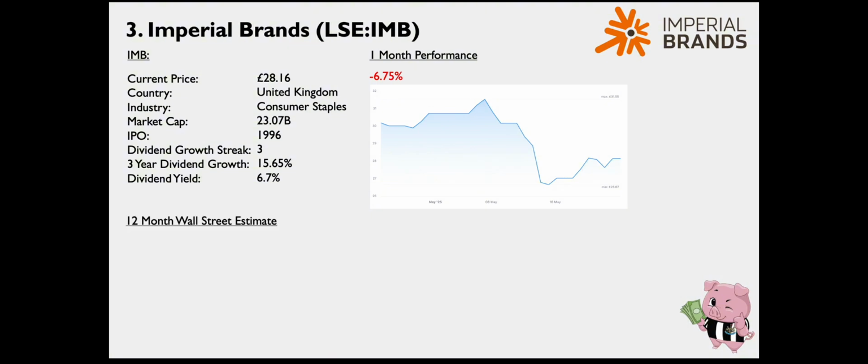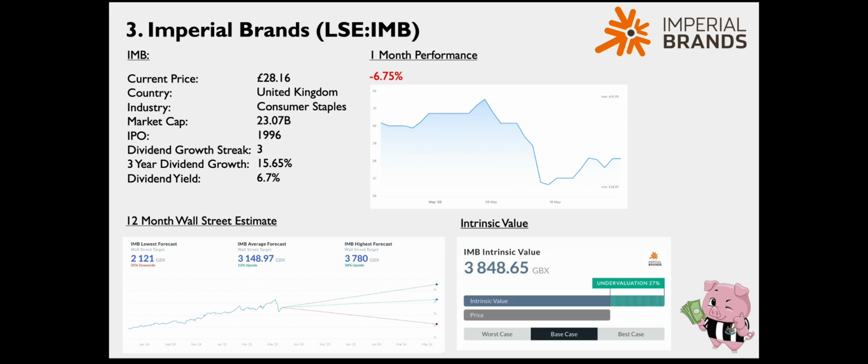If we have a closer look at their 12-month Wall Street estimate, we can see on the lowest forecast, they do actually believe it could have around a 25% downside, being valued at £21.21, but on the average case seeing a 12% upside, being valued at £31.48, and on the highest forecast being valued at £37.80, which would be a 34% upside on the current price. Not only this, but their intrinsic value also shows a 27% undervaluation, being valued at £38.48 when plugging in my numbers.